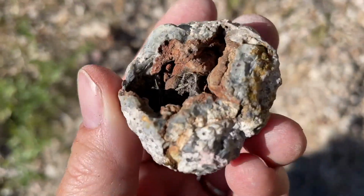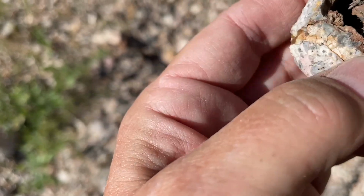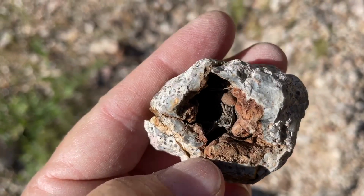I'm finding lots of broken ones. People must come up here with a hammer and just beat them open. I don't know who would do that. I know, it's very rude.